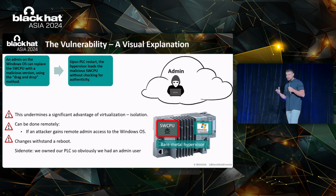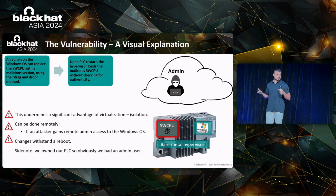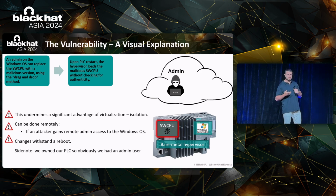Now, as a side note, we own the PLC that we were researching, so obviously we had an admin user which we could use to run all the experiments we needed that required admin privileges.